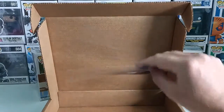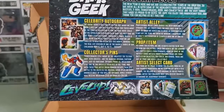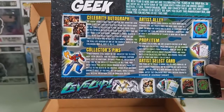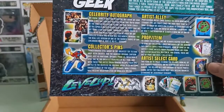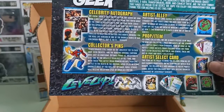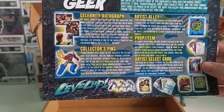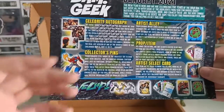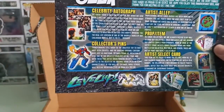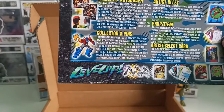Alright, let's see. There was no prop item. Oh, it was the comic. That's the prop. Celebrity autograph. We know there's only one Peter Pan. And when we saw Hook, we couldn't help but think that Rufio might be the coolest successor to Pan. Thankfully, Dante Basco is still alive and well and still cool as ever. On a serious note, what has he done since Hook? Does anyone know? Thrilled to have him in our box this month, bringing you the real-life version of one of the baddest dudes of our childhood.